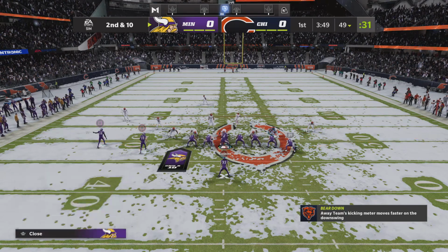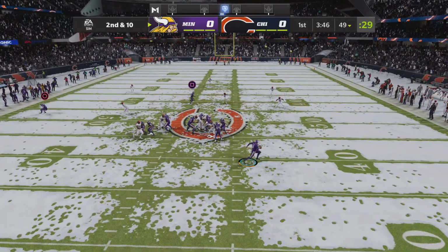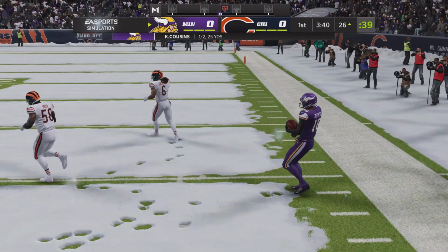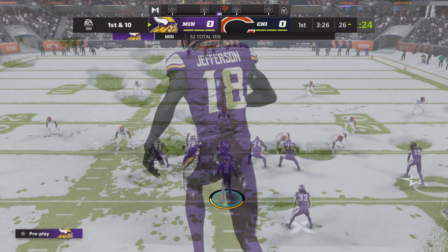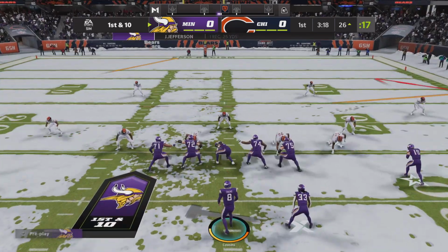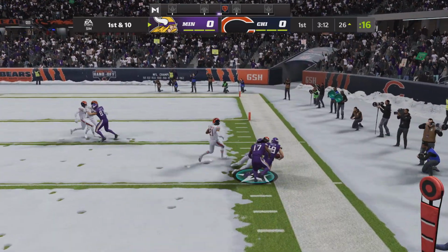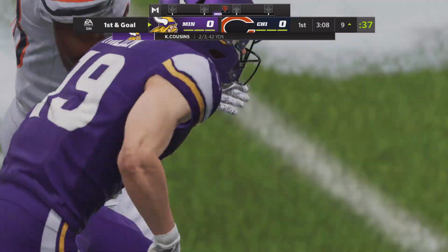Well, he certainly did a nice job improvising there, extending the play, hoping someone would come open downfield, but they never did. Well, a good job shifting right, finding his target. And he's going to have another first down as the tackle's made here at the Bears' 26. Off the play fake, Cousins, and he'll find Thielen on the right side. And he gets it inside the 10 to the 9.